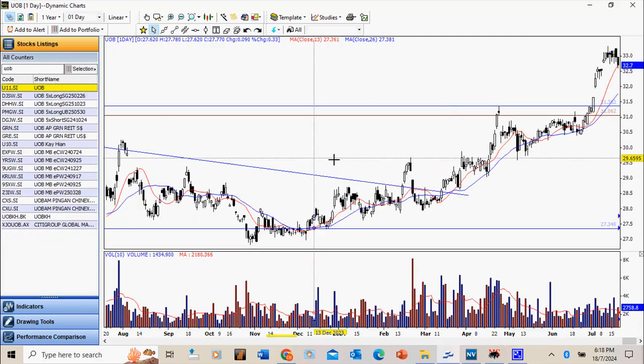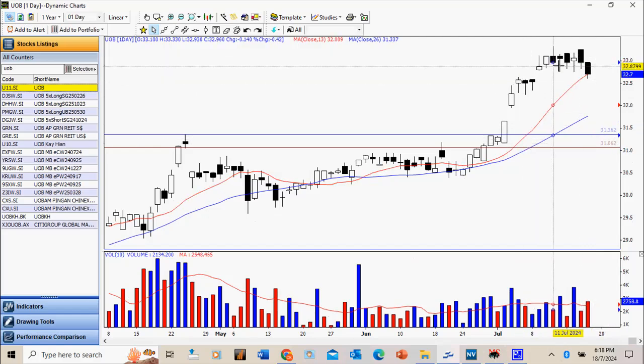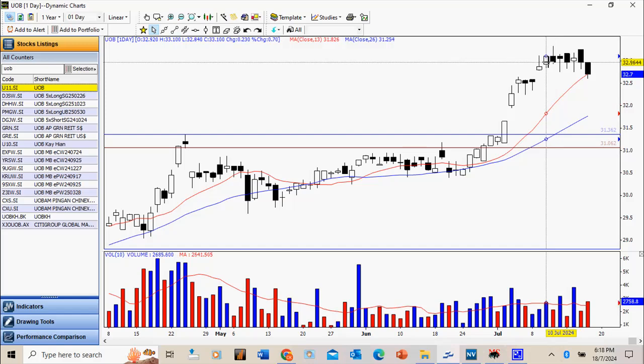UOB traded a series of bear bars, so it may have further retracements, but whatever the case, we'd like to see what happens. It may even go sideways. That would be generally better. And we'd like to see whether it can take out this high here of 33.33.